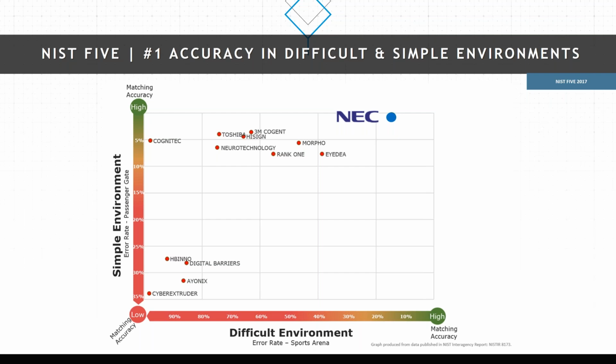But you'll also notice across the bottom of the chart is the difficult environment. That was the many-to-many comparison. That was the sports arena where everyone was coming in the door and being matched to a large database. You'll see that NEC's NeoFace also scored well in matching accuracy in that environment, which really puts them in what we consider that magic top quarter.